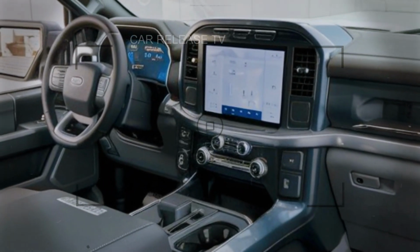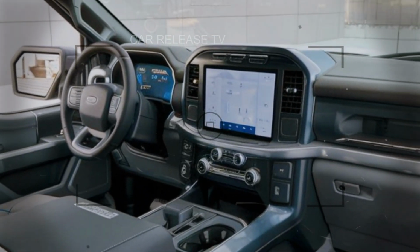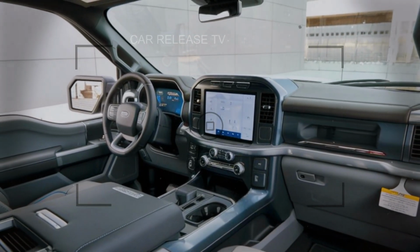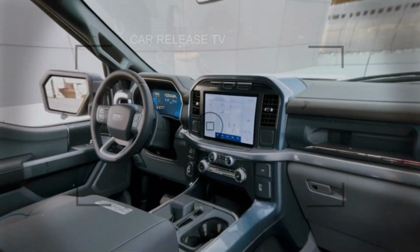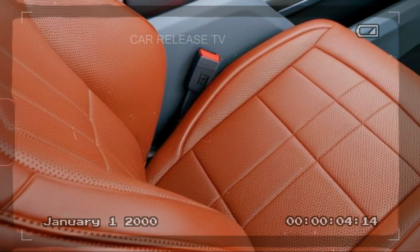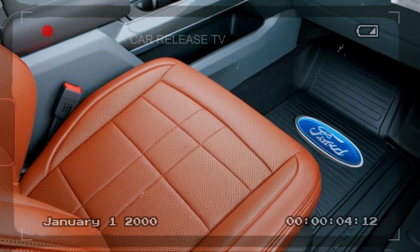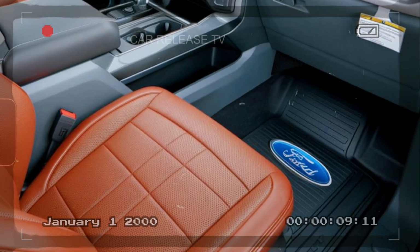This isn't your typical workhorse interior. Premium materials, ventilated seats, and customizable lighting options are just the beginning. Whether you're heading to the job site or on a cross-country road trip, the 2026 F-150 will keep you riding in style and comfort.